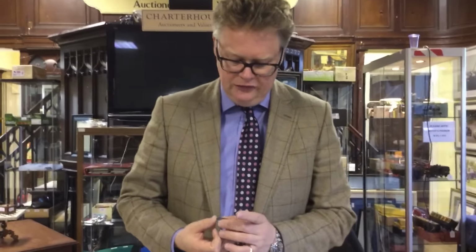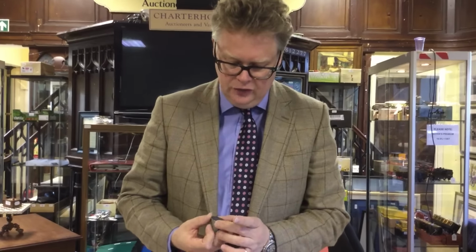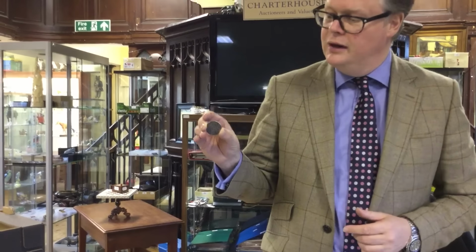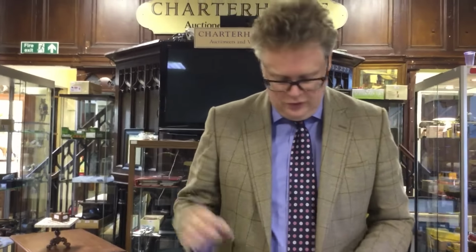Moving on through into the cabinets here, we've got some lovely selection of coins. I've always enjoyed coins. I started collecting when I was about 6 or 7 years old. We've got a lovely George I half crown here, 1723. On its own, not in the best of condition, but it's probably still worth £200 or £300.